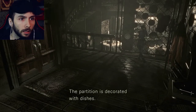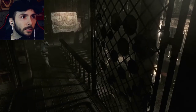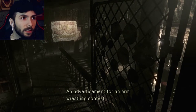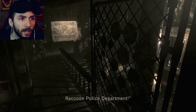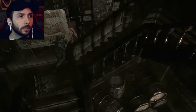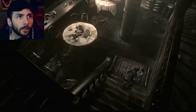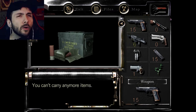The partition is decorated with dishes. An advertisement for an arm wrestling contest. The winner will be named Chief for a Day of the Raccoon Police Department. Is this Barry's house? Really feels like something like that, doesn't it? Like, it's a lot of stuff with stars and the police department. Oh no! Just put it in the gun right now!